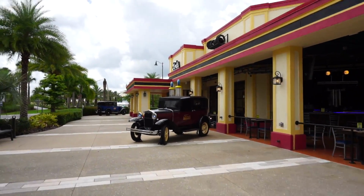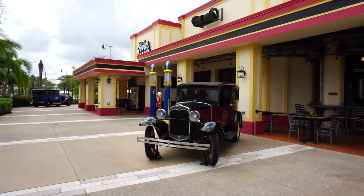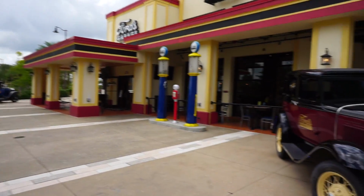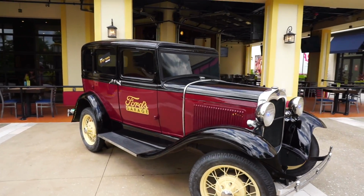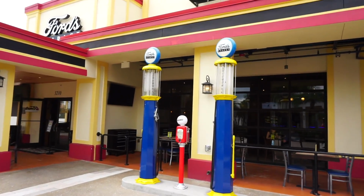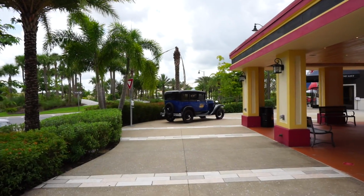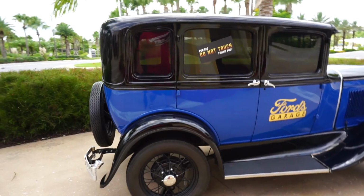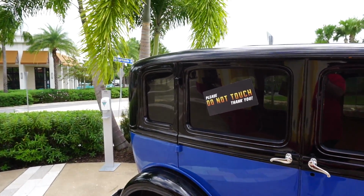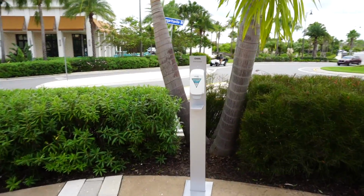I've always wanted to eat at one of these Ford's Garage, just because I'm a fan of Ford. I drive a Ford. I like classic Ford cars. And this just looks so intriguing to me. Look at this, old school Ford. Just sitting out here in the front. Old school gas pumps, which I love. This is the restaurant and another classic Ford vehicle right up here. I would love to take this thing out for a test drive, but you can't touch. You can't touch this. But they do have hand sanitizer that you can touch.